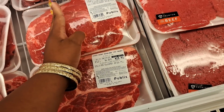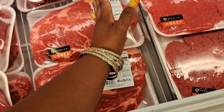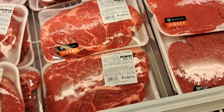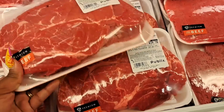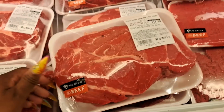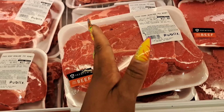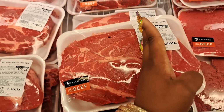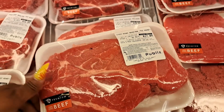And it depends on who you're trying to feed. You may not need to. You could get 3 pieces of steak. One for you, one for your man. If it's only one child, a small child, hey, you might could take that and feed both your children out that steak. About 4 pieces out this one for $17.89.